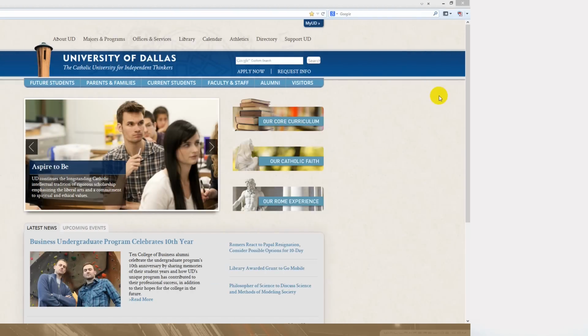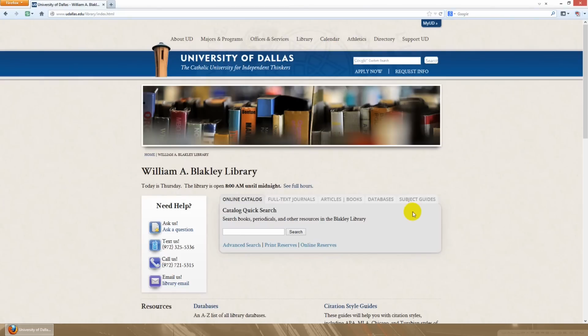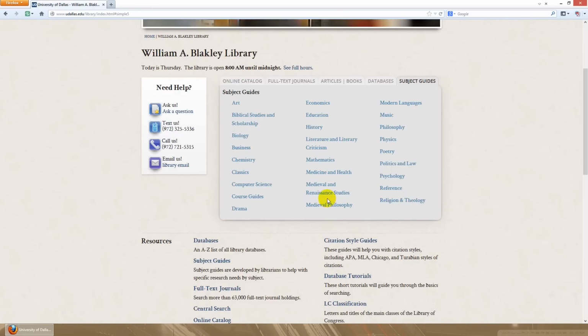To get started, open your browser and point it to the main UDallas website. From the main UDallas webpage, we're going to click on the library link at the top, and we'll go to the Subject Guides tab here on the main library webpage. Subject guides are resources that are put together by the librarians based on different topics.